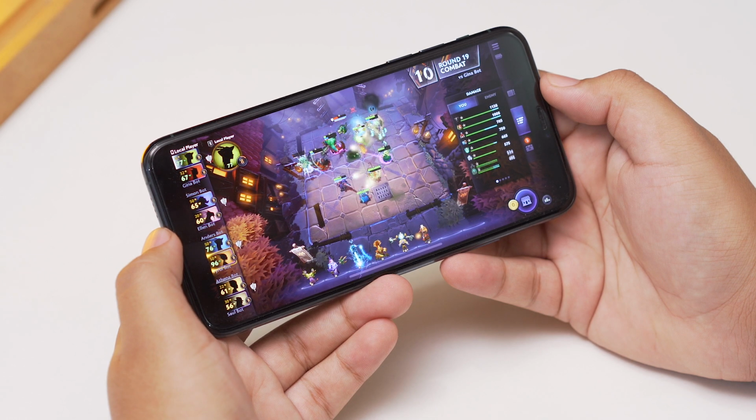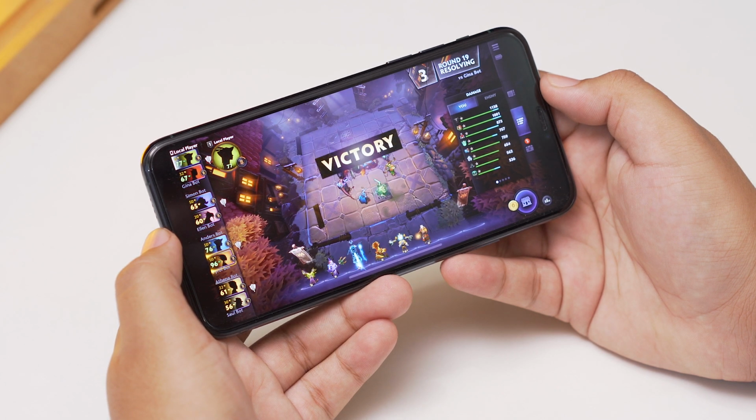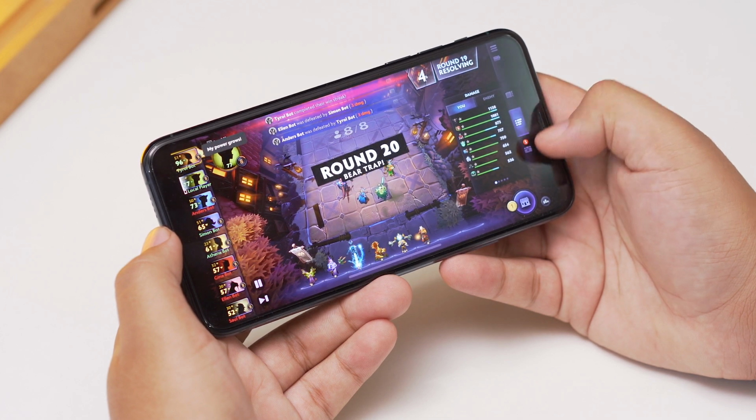Dota Underlords can be a very fun and satisfying game, but at other times it is infuriating. If the stars align, you get your loot, alliances, and units you're looking for, it can be excellent.